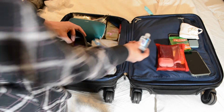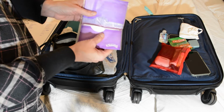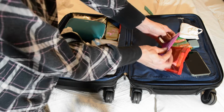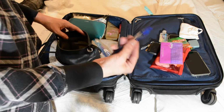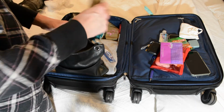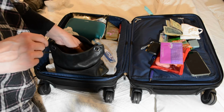Hand sanitizer, very thin thing of tissues. I like to bring one that is partially used, that way it's more thin. My keys. Always have a pen just in case. It comes in handy. I have some cash for tipping, so make sure you have 1s and 5s in there.